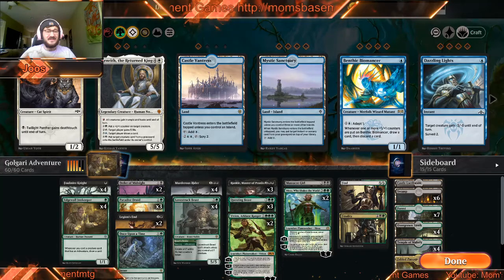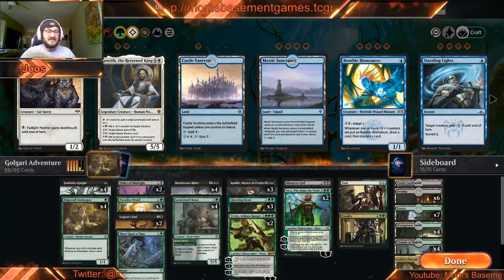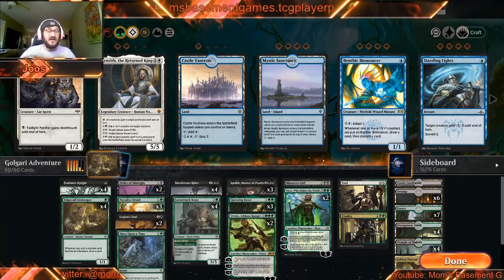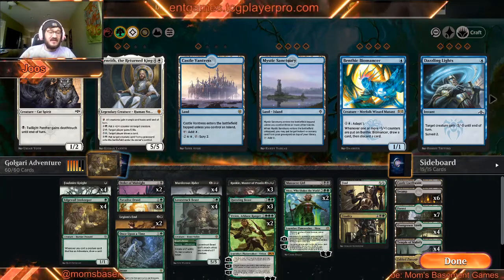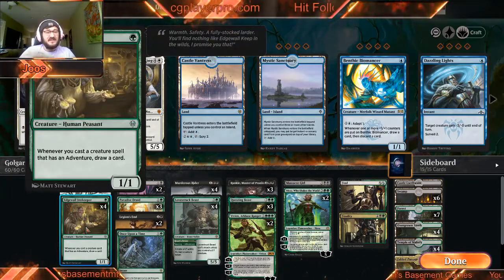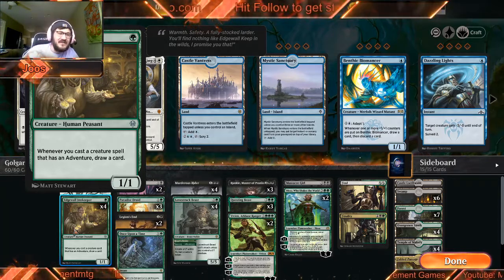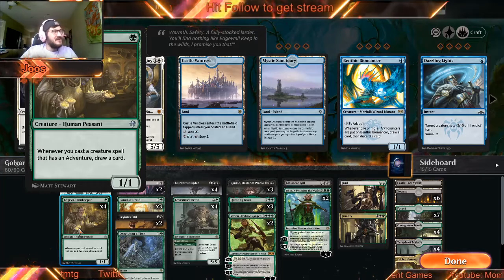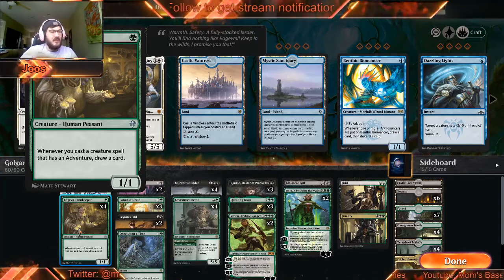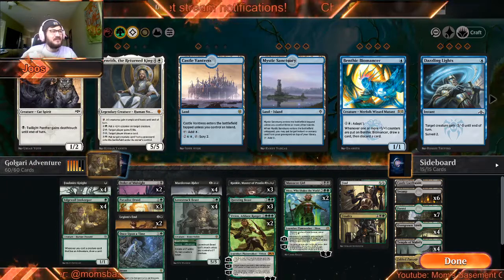This week, what we have to worry about is our deck that we have right here in front of us, our Golgari Adventure. So, let's break this deck down really quick. A powerhouse of the deck is going to be our Edgewall Innkeeper. This 1-1 smiling man with two... what is that in his hand? Is that mead or gold in those? Whatever. He has some kind of mug with things in it. Anyway, 1 mana, 1/1. Whenever you cast a creature with adventure, you get to draw a card.